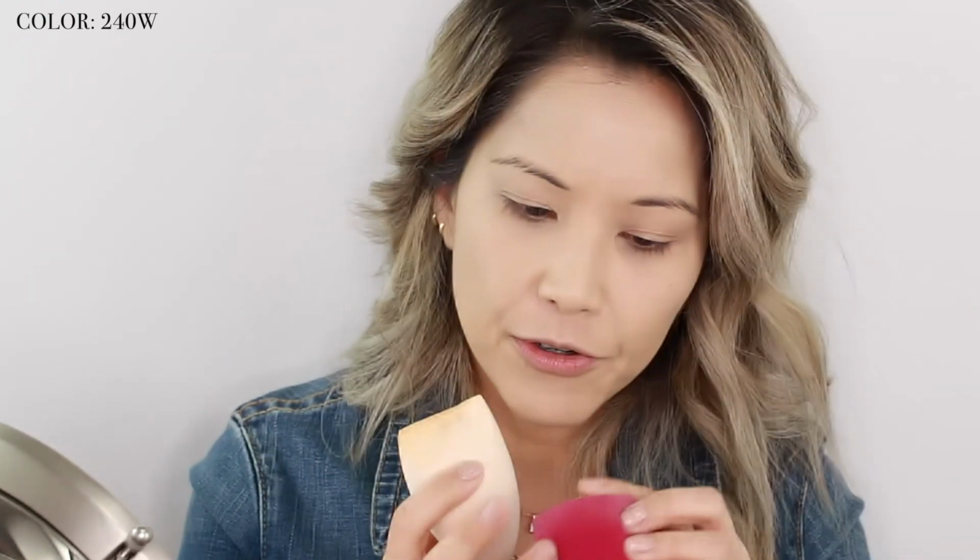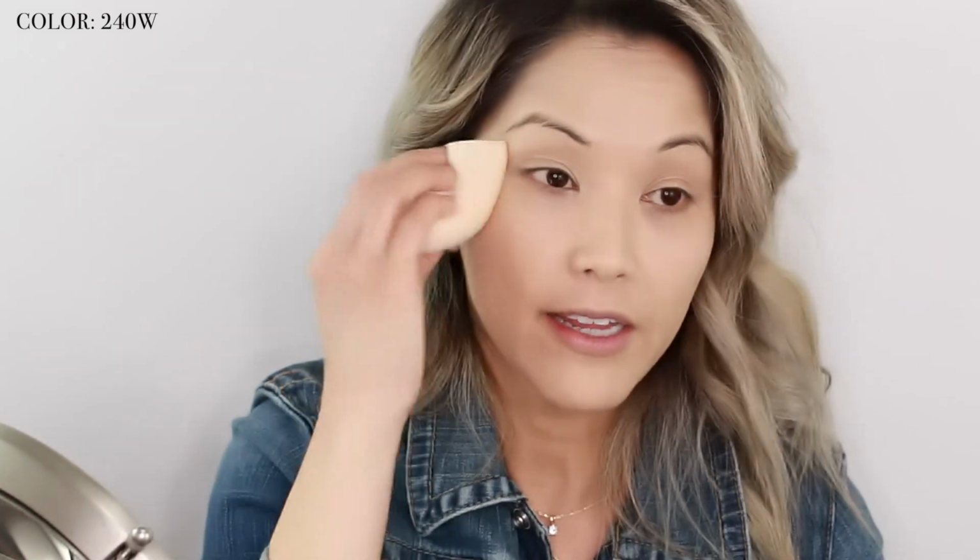I do like this sponge better than this one. There's a microfiber type texture to this one, which they say you can use wet or dry. I don't know if I'm a fan of that sponge. I'm a bigger fan of this camo one. It's more the texture I like, especially for liquid foundations.